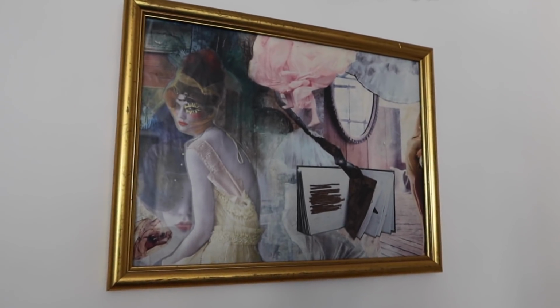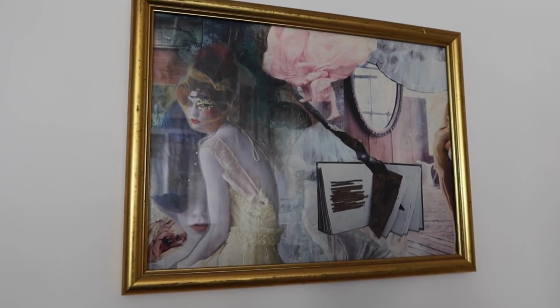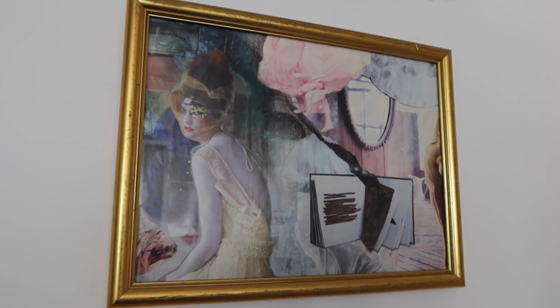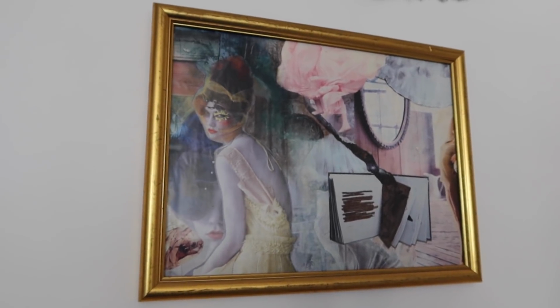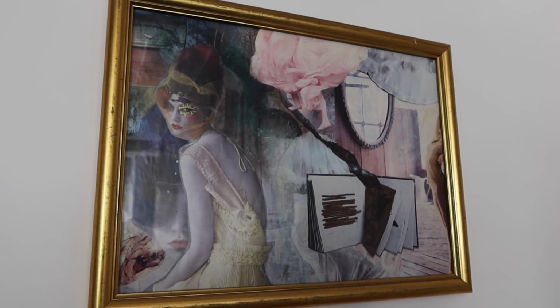This is another piece that I made. My friend Julene, who many of you know, she used to live in Portland as well, and when we both lived in Portland, almost every year on her birthday, she'd have a party where we'd all go over to her house and make collages. And this is one of the ones I made one year at Julene's birthday party.